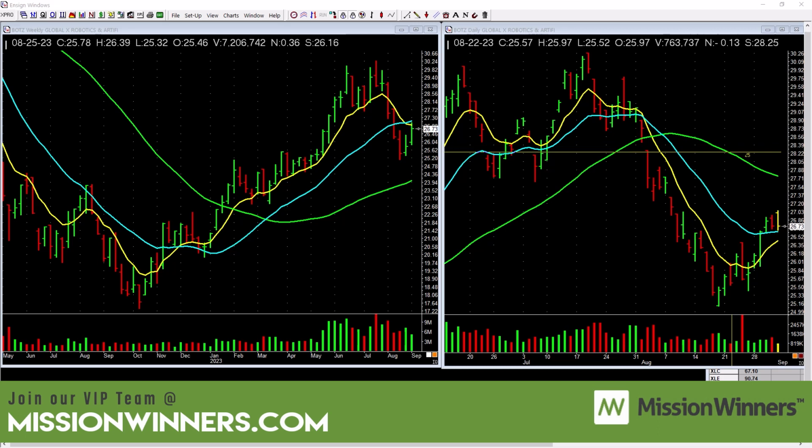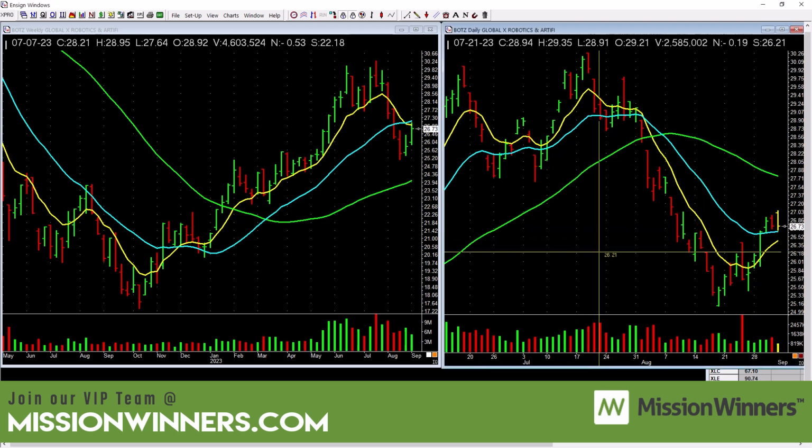Opportunities are better above a rising 50-day moving average line. I'm not saying never look below the 50, but opportunities are better above a rising 50-day. That's the green line here on the daily. This is weekly on the left and daily on the right, as I cited. And you can see it's below here. There's not a lot of power. It tells us to be careful.